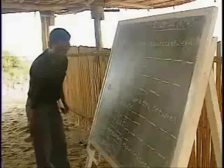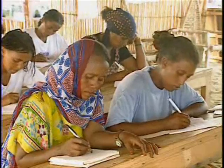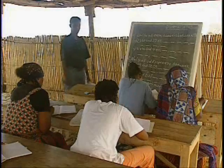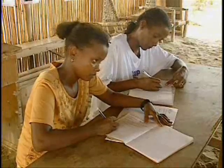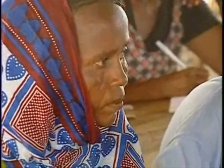Literacy here in Eritrea is very, very low. I don't know exactly, but I don't think any of the women knew how to write and read before coming here. And now, mostly all of them know how to do that.